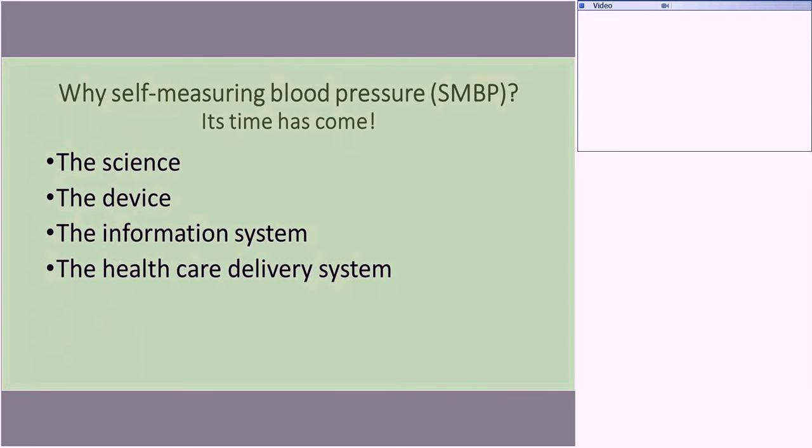Self-measured blood pressure, I would like to go through describing the science behind this and then give some background with the device that we use, obviously sharing with you our information system and probably most importantly, the healthcare delivery system that is behind delivering self-measured blood pressure, SMBP.